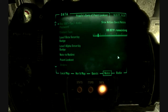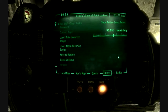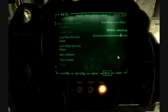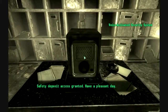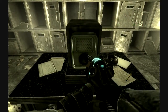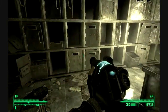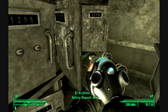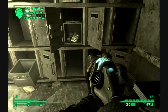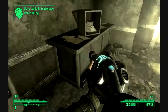Go to the bank and use the password Xin Chan Weng. The software is configured to recognize only our voices. Safety deposit. Access. Yeah, thanks. Where is the safety deposit, anyways? Oh. And lots of pre-war money.